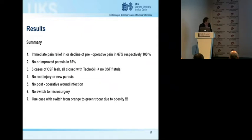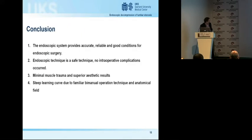We had 3 cases of CSF leak, which all could be treated without conversion to open. There were no root injuries, no new deficits. There was no post-operative wound infection, which I think is another big advantage of using these tube systems, because you basically have no wound infection. Since you never touch the skin, it's very unlikely that you bring in any bacteria. And in one case we had to switch from a smaller to a larger trocar.